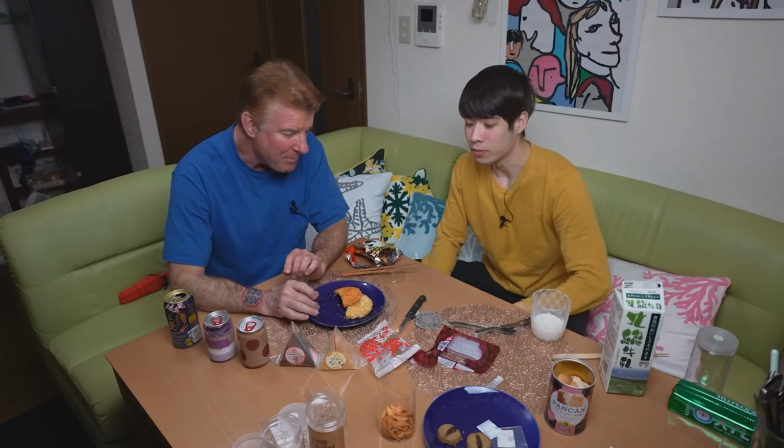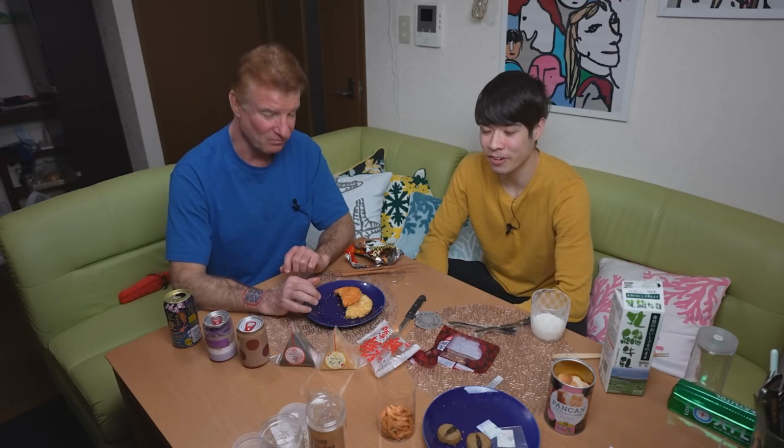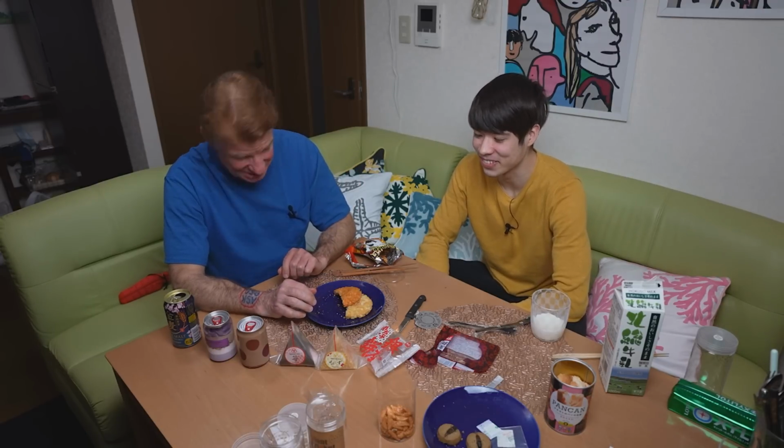Which one do you like better? I like the mentaiko. I do too. It's got more of an adult flavor. Kids could eat the plum one. This one, it's got some bit of heat. And it's very crunchy. They're both really crunchy. You got to try rice crackers.